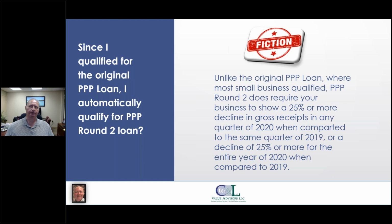And that latter requirement or stipulation, if you will, was really designed by the SBA to make it a little bit easier for a small business that might not necessarily calculate their revenue on a quarterly basis, but most certainly probably calculates it on an annual basis. So if you're a small business and your revenue was $250,000 in 2019 and it's now $150,000 in 2020, you clearly have a 25% reduction, and you would qualify, and you don't have to show any quarterly data. You could show your annual data. So that makes our lives a little bit easier.